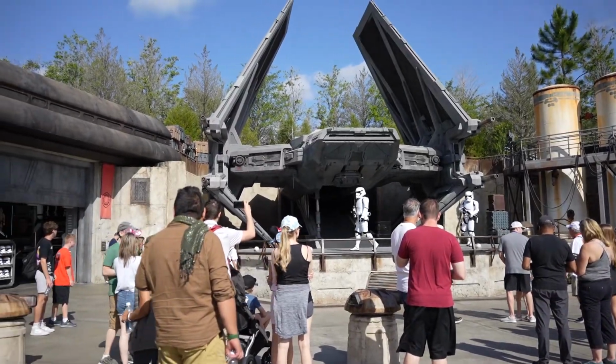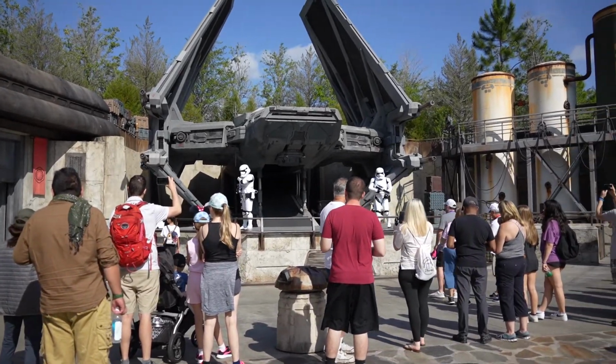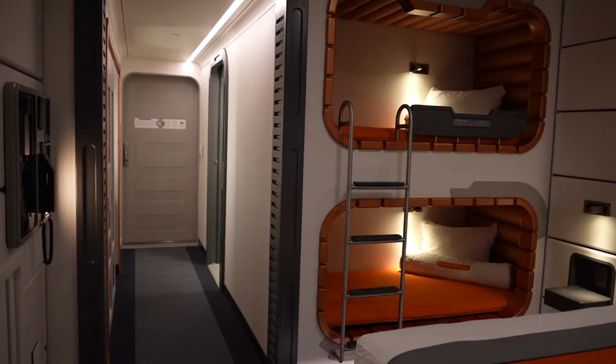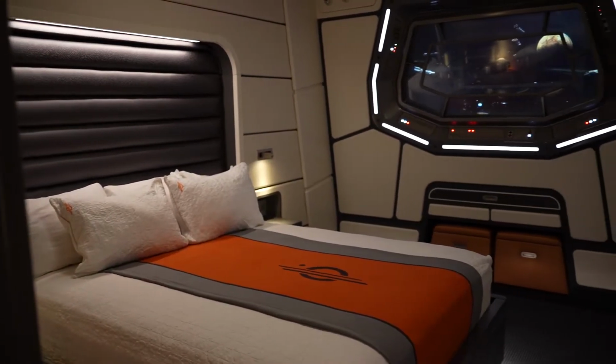You also get to spend an entire day of your voyage out in the fresh air and bright suns of Batuu at Star Wars Galaxy's Edge. I didn't feel claustrophobic at all on board and found that the lack of natural light in our cabin actually helped me sleep better.